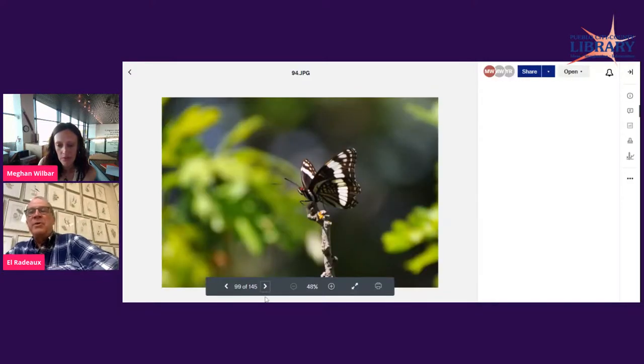And here's the other Admiral that we have around here, and you want to go up into the foothills and mountains to see this one. This is the Wiedemeyer's Admiral, and it's very distinct. It's a large butterfly with that wide white pattern. Next.